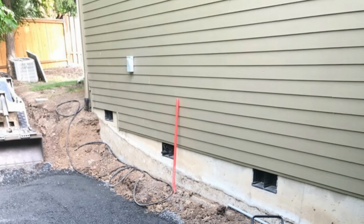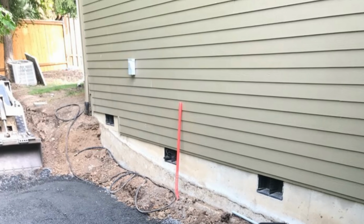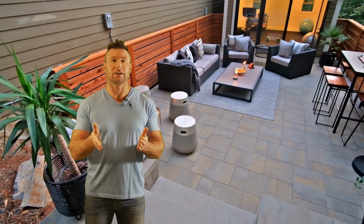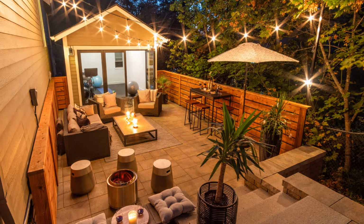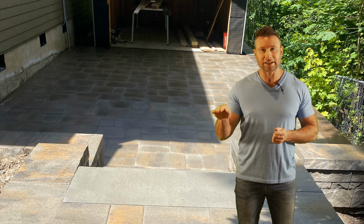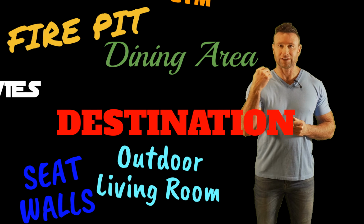And by the way, you don't want to look at the side of the house the whole time. So look at what we did here with the privacy screen. We anchored it in on both sides, even against the house, and we put in some furniture there, and all of a sudden it really did turn this space into a usable outdoor area. Flatten it with a hard surface, give it a destination.